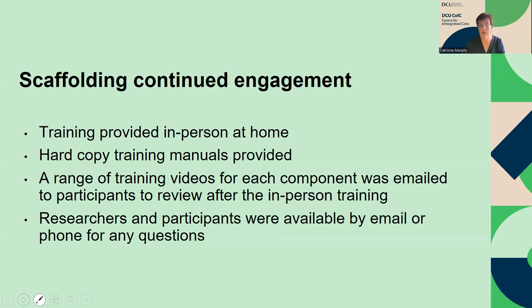And they also had the opportunity to talk to researchers. Researchers and the technicians were available by email or phone for any questions. I've said researchers and participants there. I mean researchers and technicians.